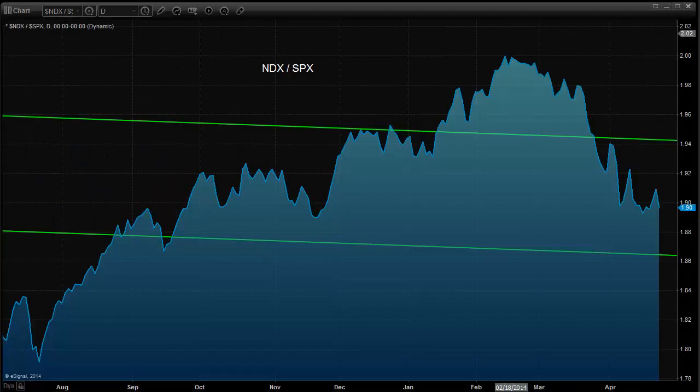Here's a look at the NDX S&P cross. It was obviously really weak today because of the underperformance in the Nasdaq. We're still basically at the midpoint here of this regression channel. What we need to see is if we can hook up a higher low here.